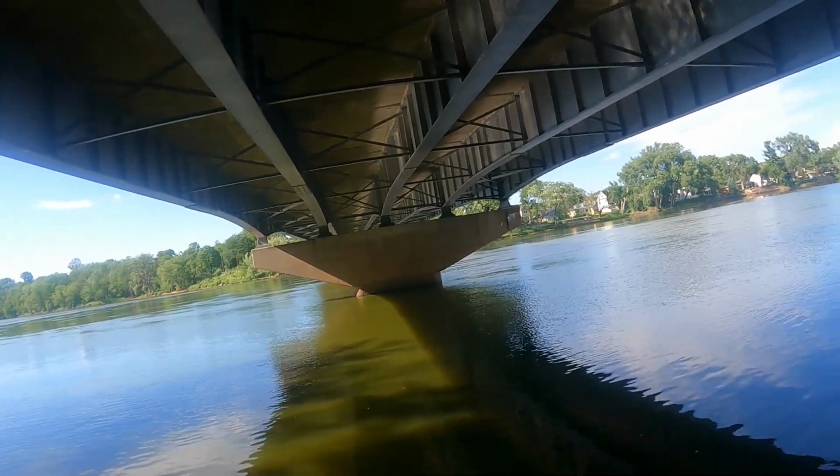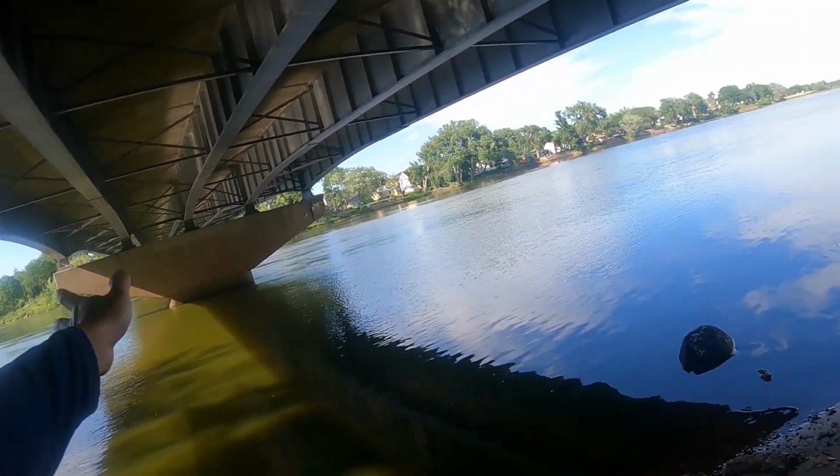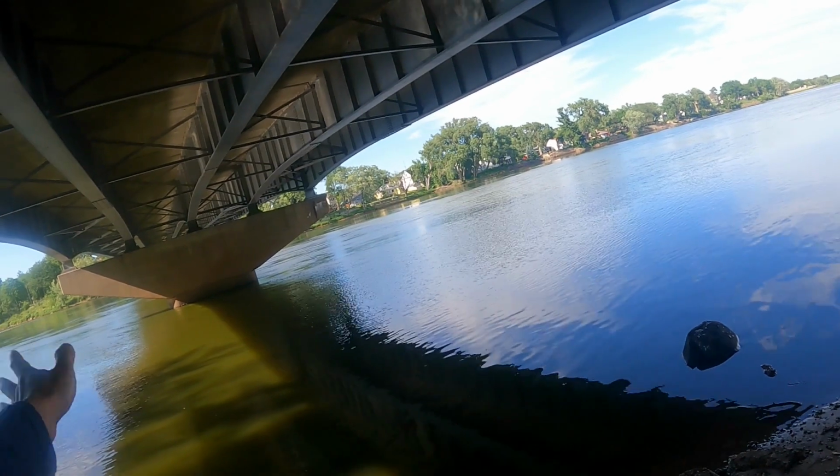We are under a bridge, as you can see. That is Portage over there, and this is the Wisconsin River, obviously. The flow is actually much slower on this side than that side, and I believe it's also deeper over here. Under a bridge, it's nice and cool.